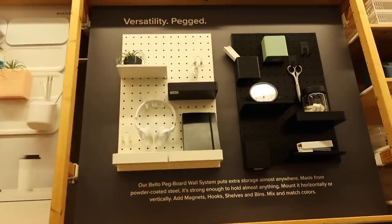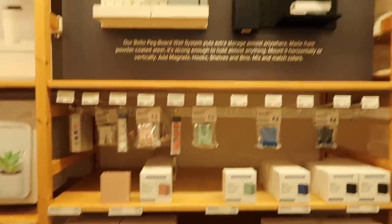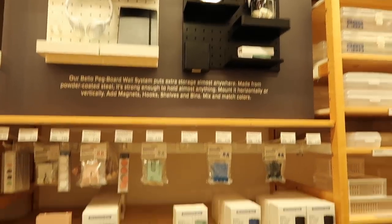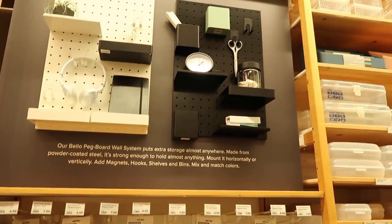And then this system, I love the aesthetic of this. It's like a pegboard. It's also magnetic, so you could hang papers on it with a magnet. But it's metal, and it has little shelves and cubbies and stuff that can go on it.